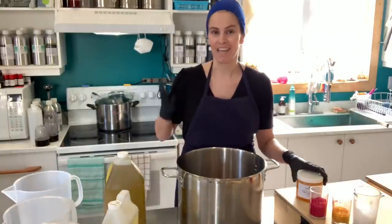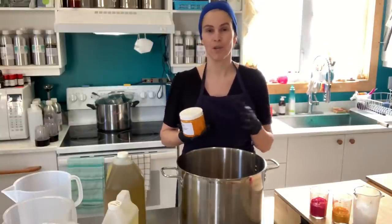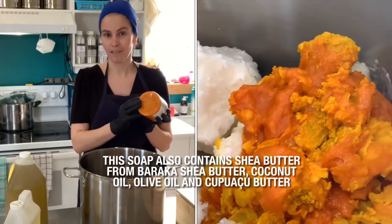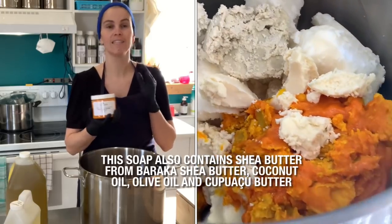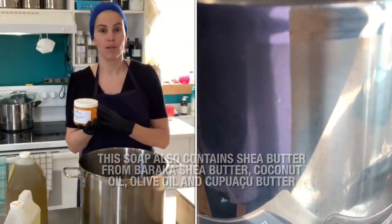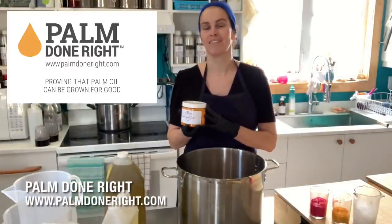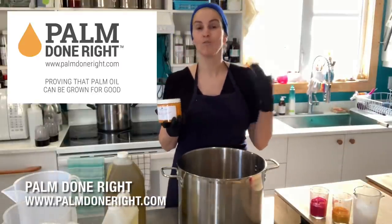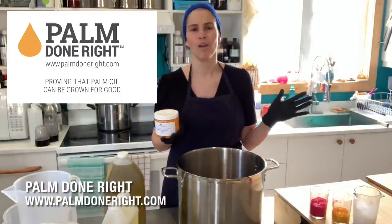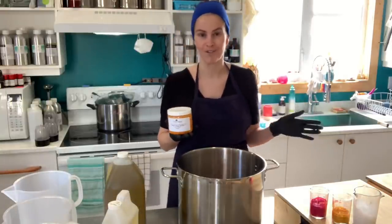As I just said, yes, this soap contains palm oil, as many of our other soaps do. However, we strictly use Palm and Ripe, which is a sustainably and ethically produced organic palm oil, and it is the palm oil that you want to see in any product that you buy that contains palm oil, whether it is food or cosmetics. You can find information on the palmdoneright.com website as to who the brand partners are and what brands use the good palm oil that has nothing to do with all of the deforestation that takes part in Indonesia, Malaysia, and other countries.